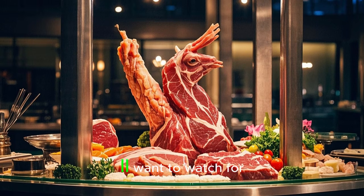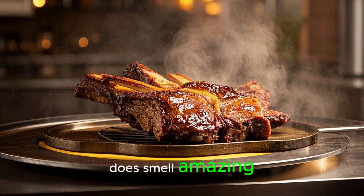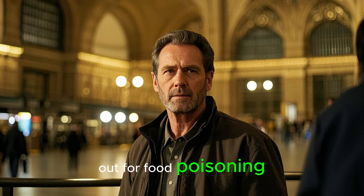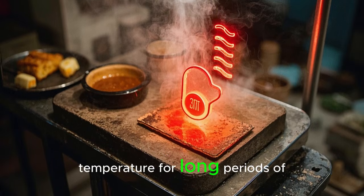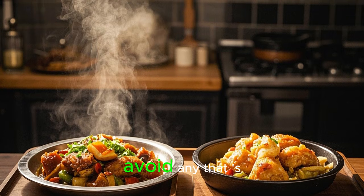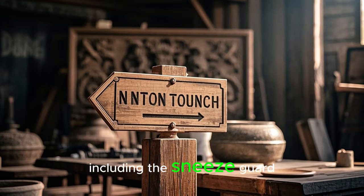Something else that you want to watch for at the cruise buffet has to do with the carving station. It looks amazing and it does smell amazing, especially if it's prime rib. However, this is one area that you'll want to watch out for food poisoning. That's because the carving station tends to be at room temperature for long periods of time. And so it is important to make sure that you only eat meat that is piping hot and avoid any that is just at room temperature. Of course, also avoid touching the carving station, including the sneeze guard.